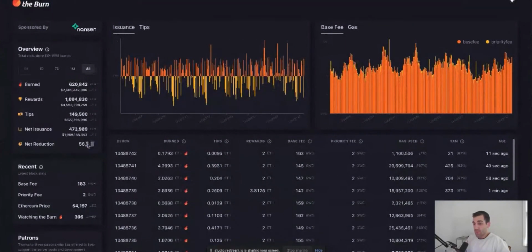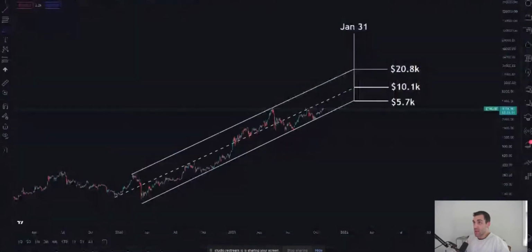EIP 1559 has reduced Ethereum's net issuance by 57%. That is more than a Bitcoin halving. I know I talk about this every single live stream, but I'm trying to pound the table on it because I think it's that important, and I don't think it's been priced in yet.